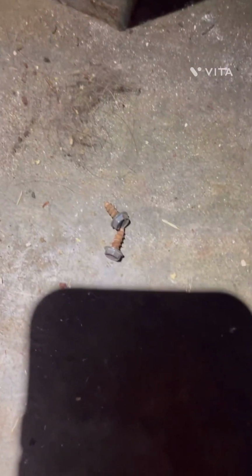So that's worst case. One of the things you've got to always worry about is the screws. You put them on the ground, you kneel on them on accident. It always hurts, especially when it's below 40 outside.